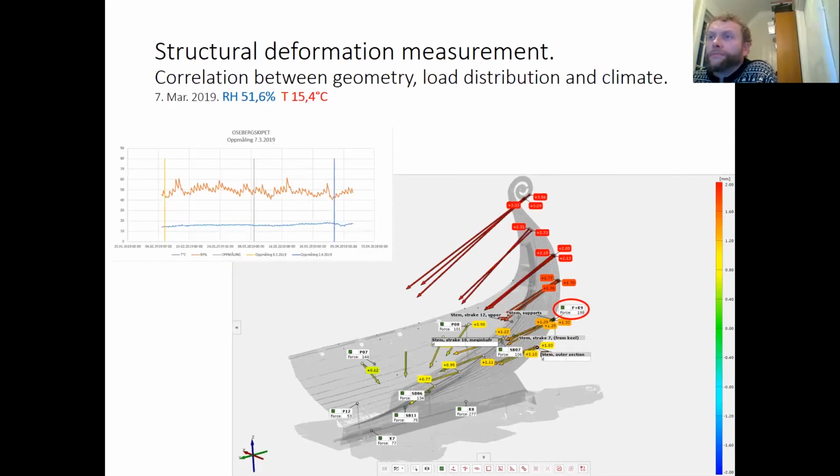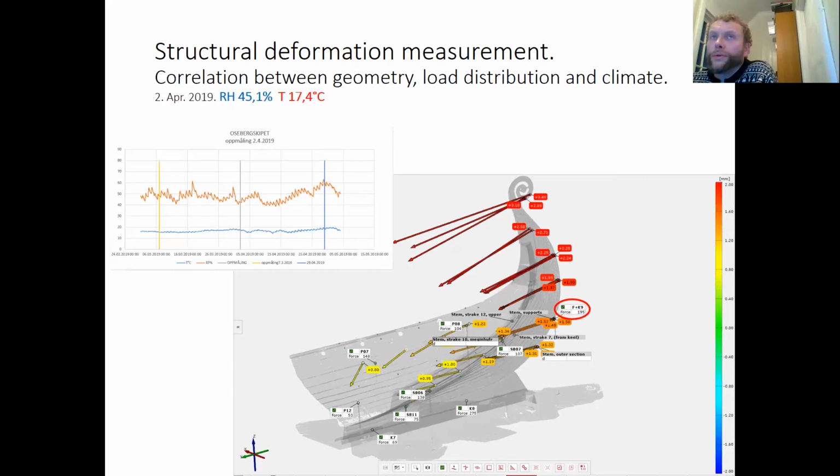In March, now it's getting a bit more humid, and it's pulling a bit forward again, and we can move even further to April. It was a bit up and down. It can't really decide whether it's going to go forwards or backwards, but the load is increasing slightly on the front support.